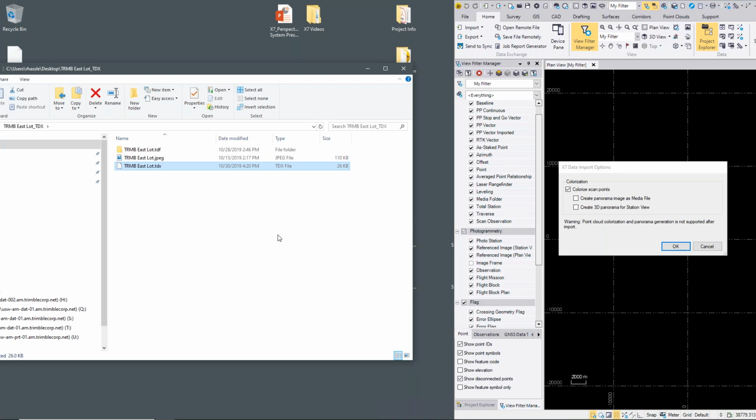And you have the ability, if you do choose to colorize, to create a panorama image in a media file, which is that flat view of the panorama that I described before, one file that's a flat view, or you can make 3D panoramas to look at a station view in TBC and see the panoramic imagery.